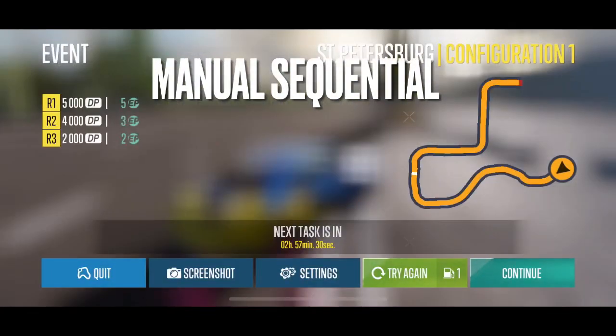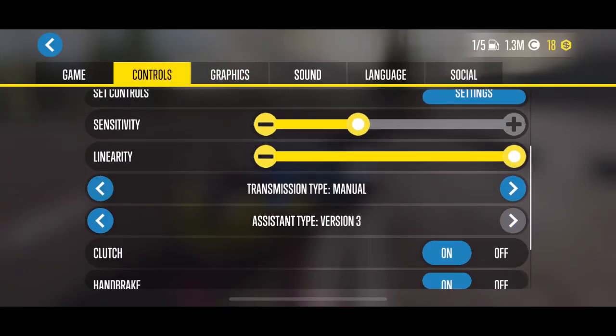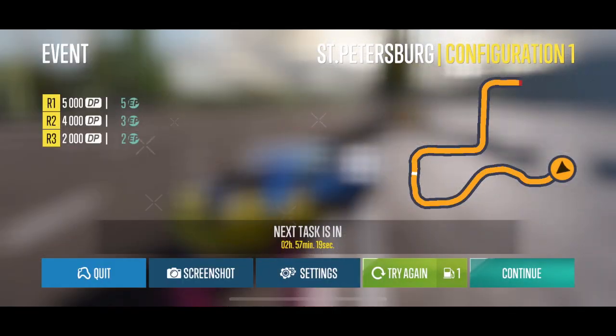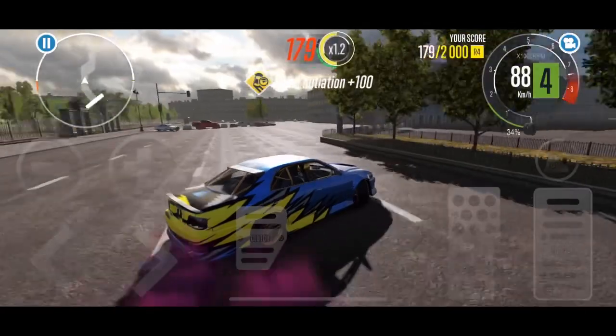And for those of you that are asking how to switch it, you go to pause, settings, go to the controls tab, go down to automatic, manual, and then sequential is what you want, because manual means you have to hit the clutch and shift at the same time, and it's near impossible on a mobile phone. So I don't suggest trying that. I tried it, it was awful.